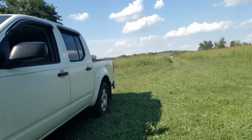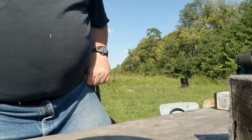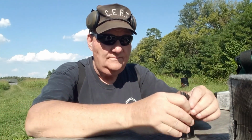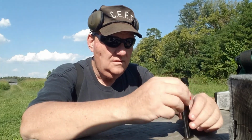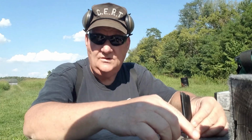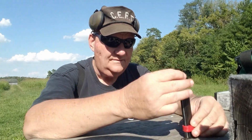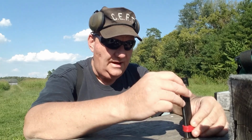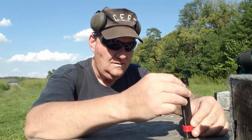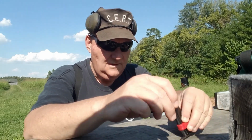Let's load her up one more time. We're using Auto Match right now, which is the modern Wildcat, Federal Lightning, so forth ammo. $21.96 for 325. So it's a relatively inexpensive ammunition and a very good ammunition. Come on, flip her over there.